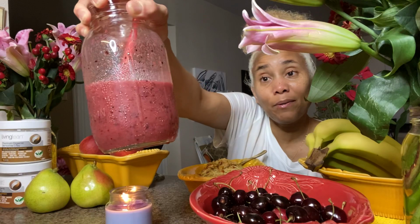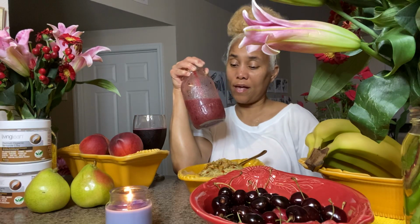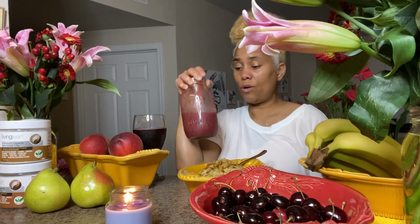And this baby right here, that pretty little baby, is loaded with mangoes, papaya, pineapple, strawberries, blueberries. I put in spirulina, chlorella, lemongrass. Has a load of all the super greens, as well as maca, ashwagandha, Living Lean clay. So this is powerhouse 1000%.